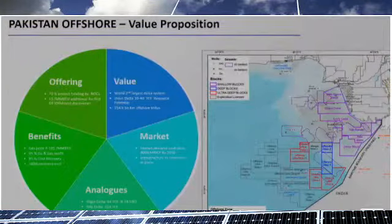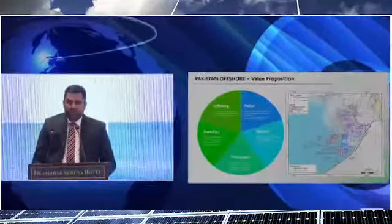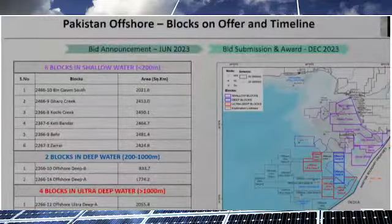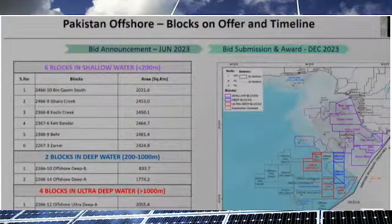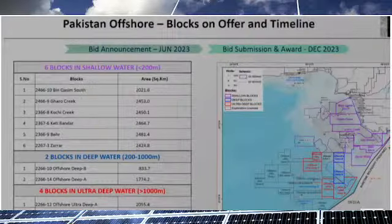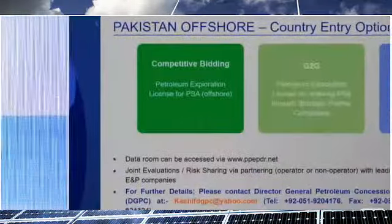Because of the risk factor, we are offering very lucrative incentives, which are the best in the region, maybe one of the best in the world. What we are offering: the gas price from $7 to $9 per MMBTU. We are also giving a bonanza of $1 per MMBTU for the first 3 discoveries.